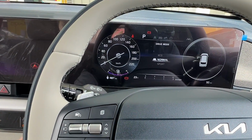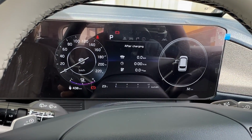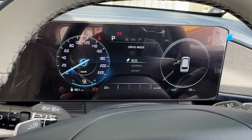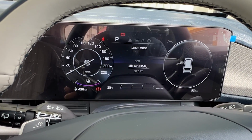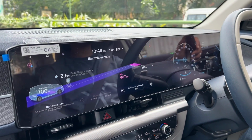And let me just also show you, if I switch on the air conditioning system, now the range changes. We have in eco 451, we have 438 in normal, and in sport we have 424. So we will be in eco or normal mode for the whole day today, and we'll see what the car gives us at the end of the day. So right now I'm going straight to my friend's place to pick him up, and then we're going to plan ahead, and I'll be telling you along the video where we are going and how many kilometers we are covering. Okay, so now let's go to my friend's place.